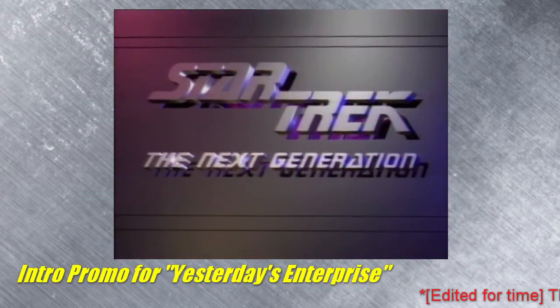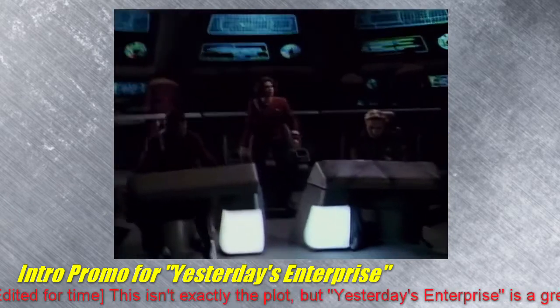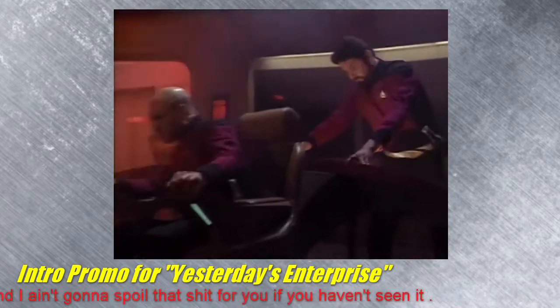Next time on Star Trek The Next Generation, an enterprise from the past rips through time and alters the future to save the Federation from destruction on Star Trek The Next Generation.